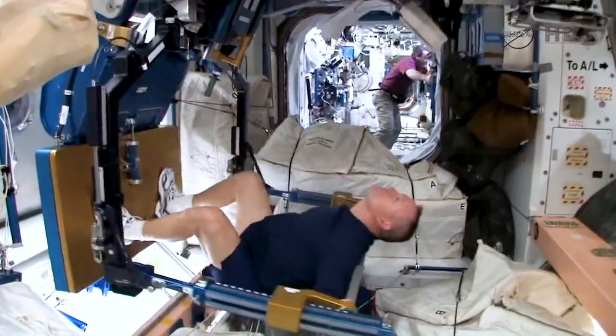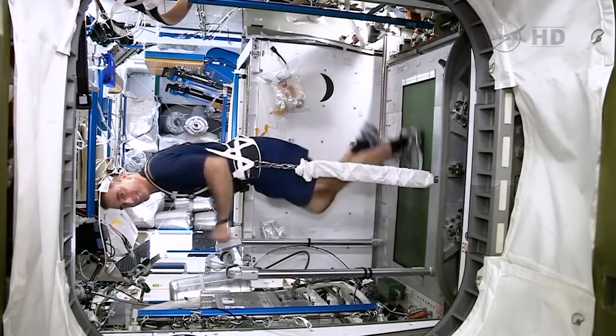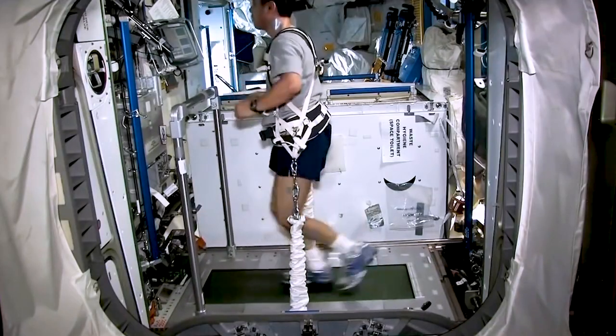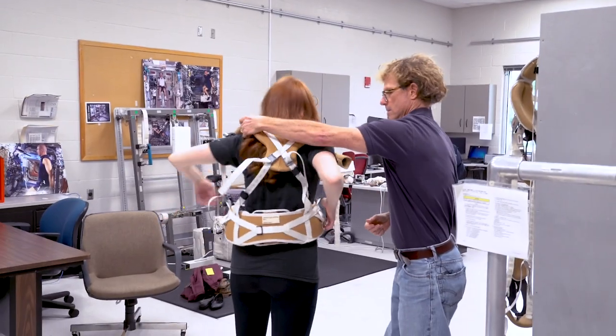So we moved on to something that's more my beat, cardio. Now, the trick about running on a treadmill in space is that you actually have to be connected to the treadmill and loaded down to the treadmill surface. Right. Or else you just float away and you wouldn't be running very long. Right. So what we have is a harness.